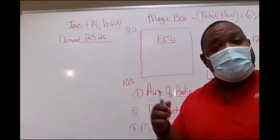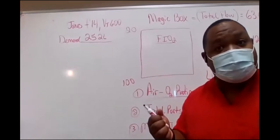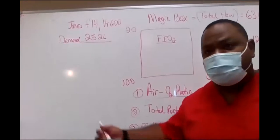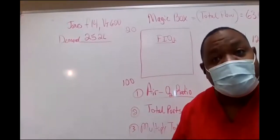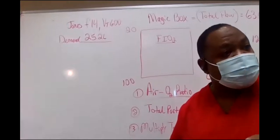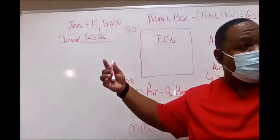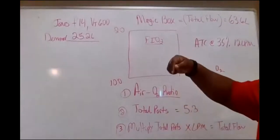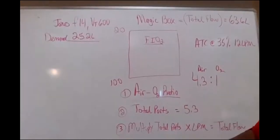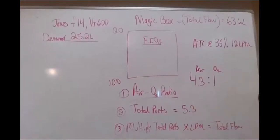If the fart is strong in the car, it's a high percentage of smell, right? When you let the windows down, you're pulling in all this extra flow now, but the percentage of the smell goes down. So when the percentage of the smell goes down, the total flow in the car is high because you let the windows down. So as you increase the FiO2, you will decrease the flow. If you decrease the FiO2, you increase the flow, okay? I'm about to show you.